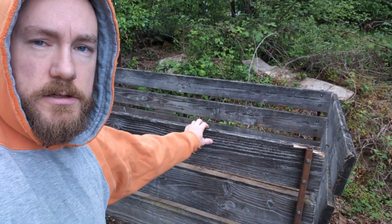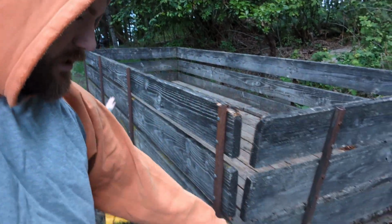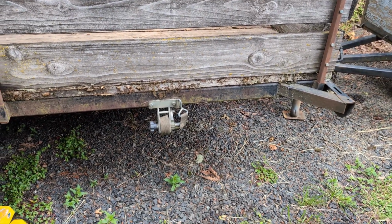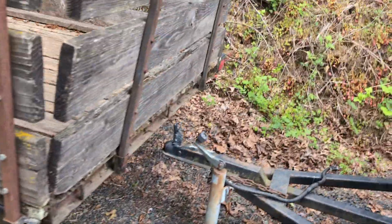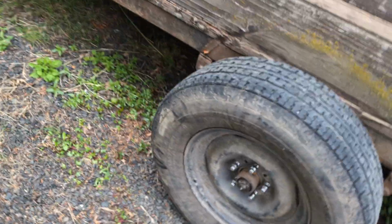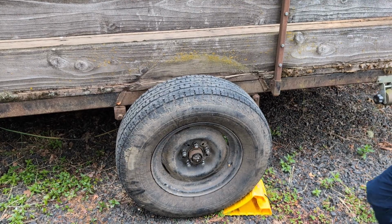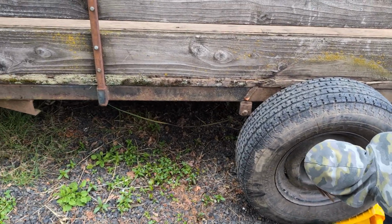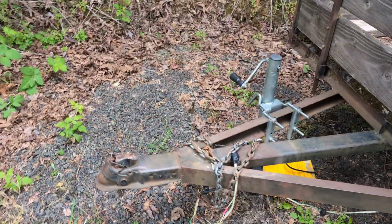There is some welds that need to be worked on. This piece is leaning out because that weld down there is pretty bad. But it's got straps built into it, which I love. And it's got lights. We just had to get them fixed and working. And he said he had never had the axles packed, which is not a huge deal. And the tires are in okay shape. They're not great, but okay. Certainly for a farm vehicle, they're fine.